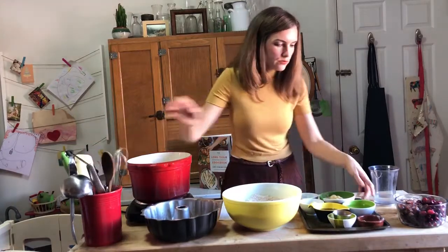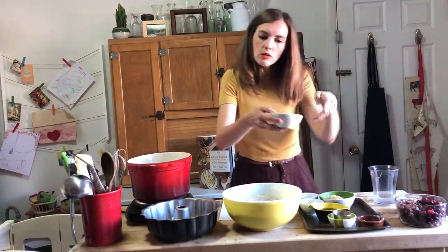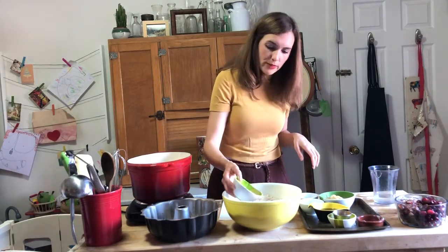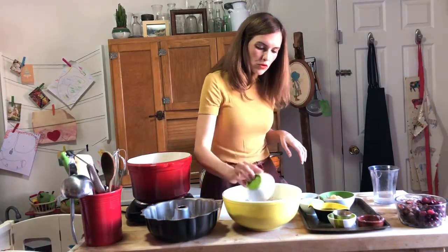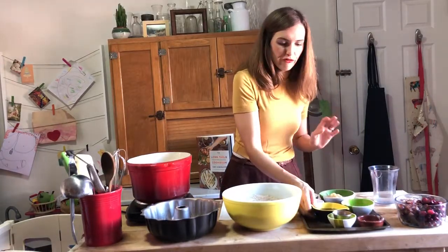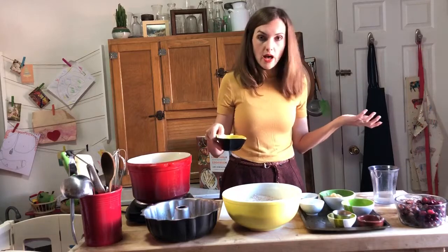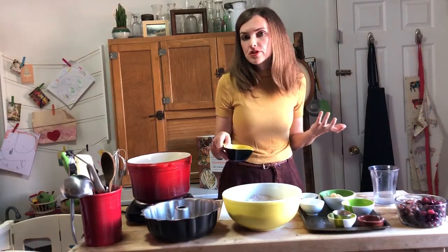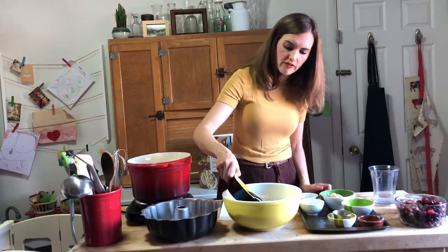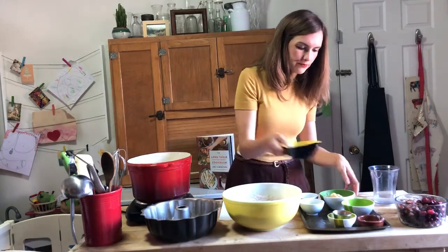Okay, so we have a 1/2 cup of grapeseed oil. Grapeseed oil is a good oil to bake with. It has a neutral flavor. It also has a high smoke point, meaning it doesn't start to smoke or become carcinogenic at higher temperatures. About 1/3 cup of maple syrup.